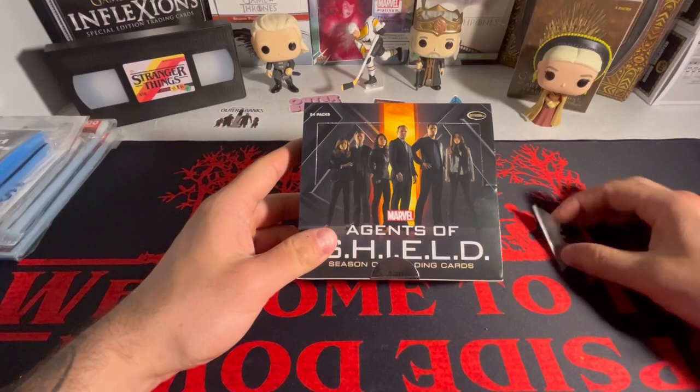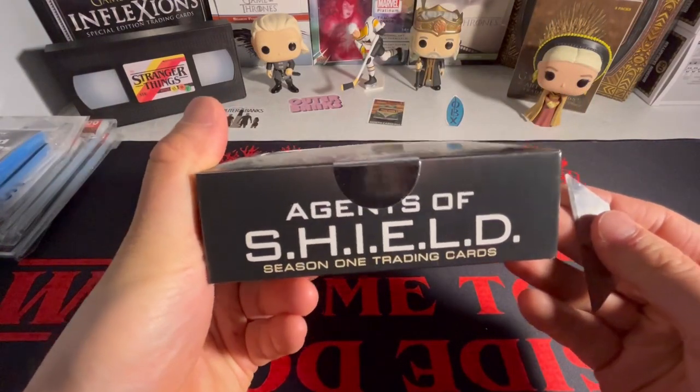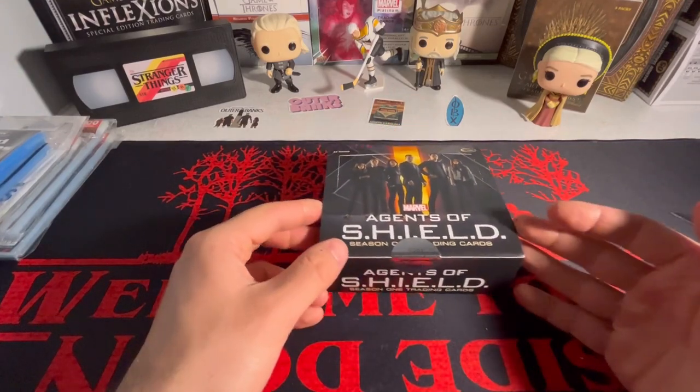I found a razor blade, managed to find one. You gotta love these things, but took the plastic off now. Like I said, this is box 0301 out of 5,000. So only 5,000 of these boxes made, which is actually crazy. Now, for the hits of this box, like I said, you get an autograph per box.